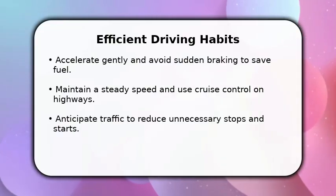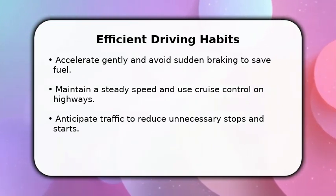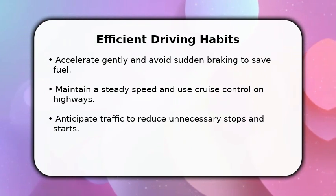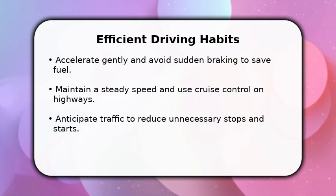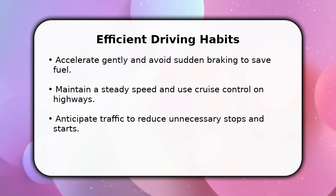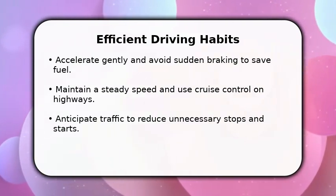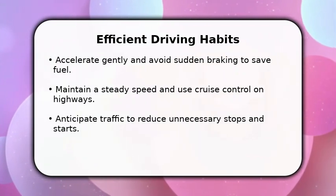In this video, I will explain how to use less fuel while driving. To start, practice gentle acceleration and avoid sudden braking. This can improve fuel economy by up to 20%. Maintain a steady speed, especially on highways, and utilize cruise control. Anticipate traffic flow to minimize unnecessary stops and starts, which helps conserve gasoline.